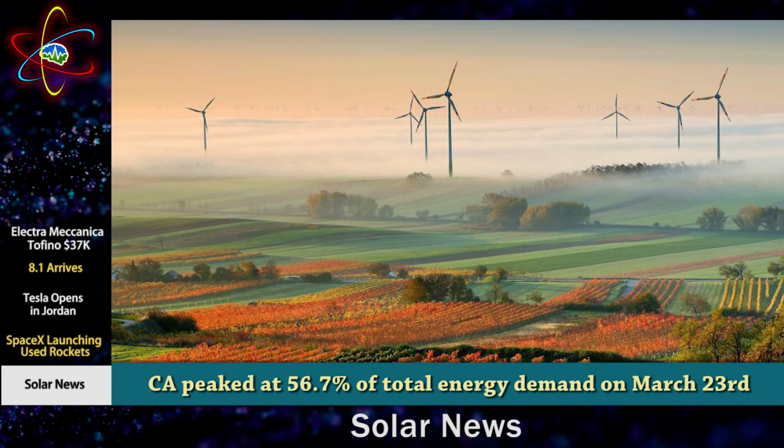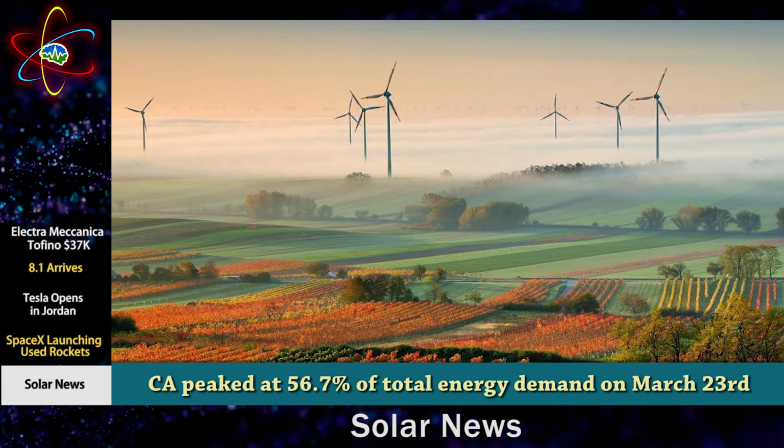It is cool. And then lastly, renewables in California peaked last week at 56.7% of the total energy demand. This was on March 23rd. And that day, renewables produced 186 gigawatt hours of electricity. That's 33% of the day's demand for California. Wow, that's amazing. Now, they're going to be adding 2 or more gigawatts of solar electricity every year in California coming up. There's plans that have been in the works.